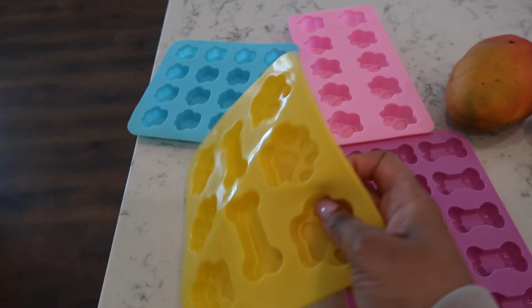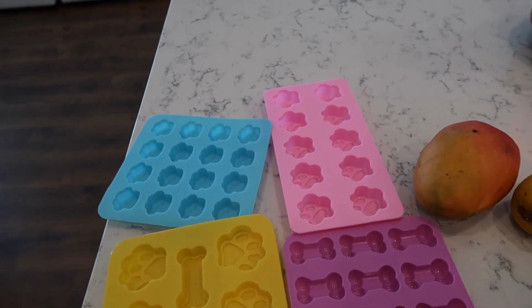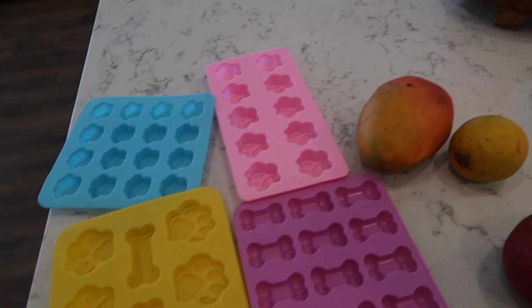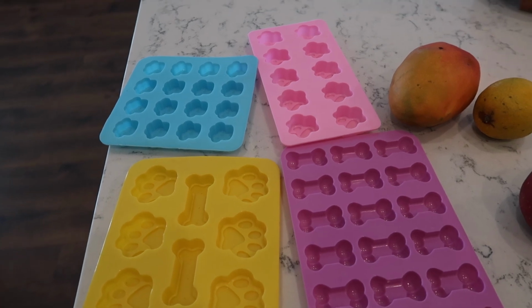So let's make those. Here's some little silicone mats that I'm gonna be using to make the dog's treats. These are amazing. They make the best frozen treats. So I'm going to just blend up some fruit, some water, and then we're gonna pour it in here. It only takes a couple of hours to freeze, and then the treats will be ready.